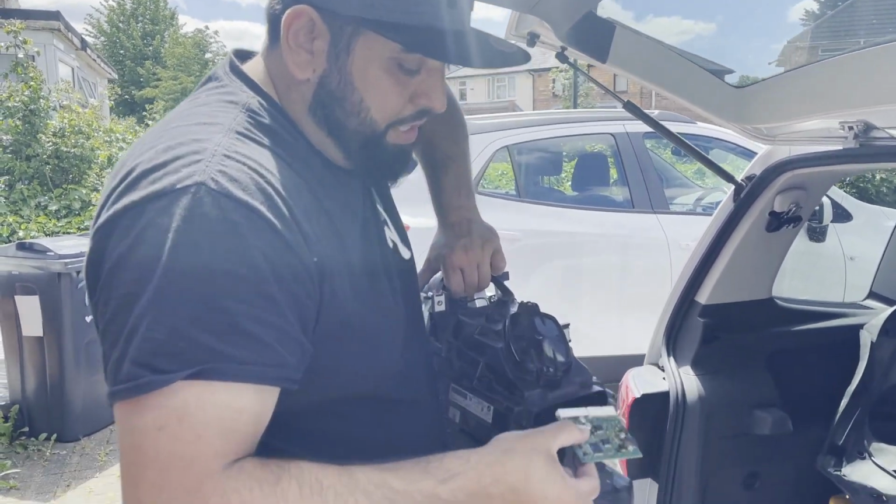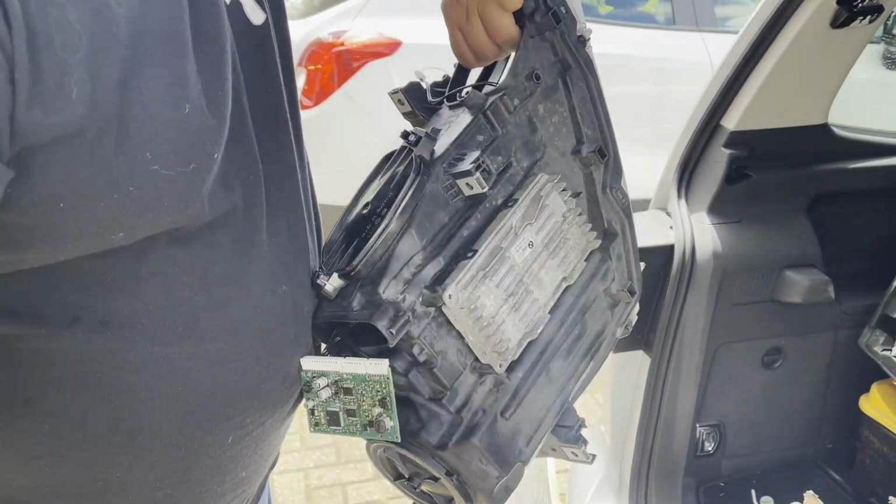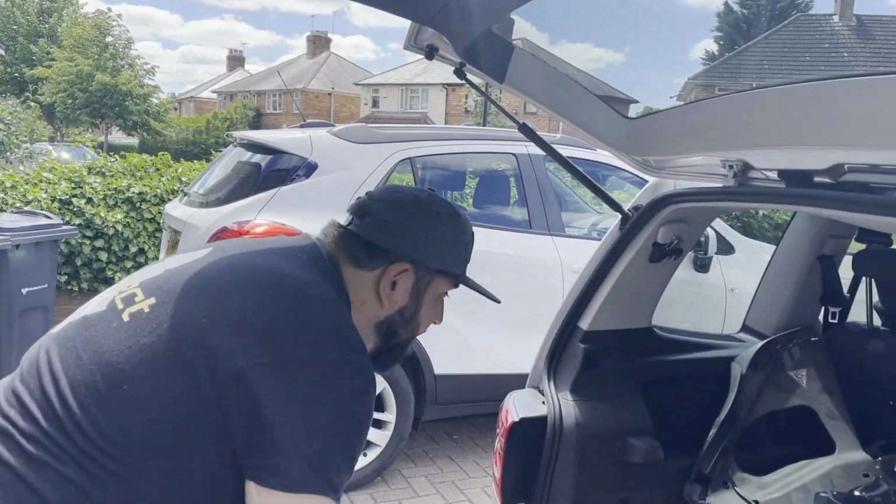As you can see, I've been trying to connect some of my broken bits to it to see if I can get this all 100% right, but we'll see that a bit further on, because we will check it out on the car. Also, what else have I got?